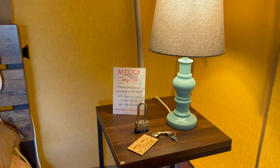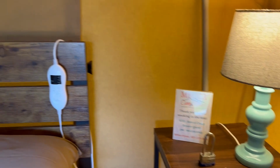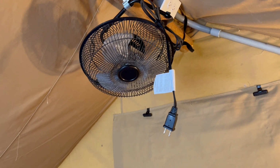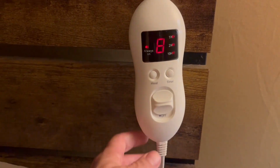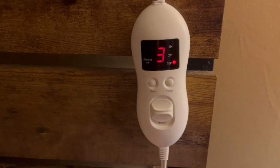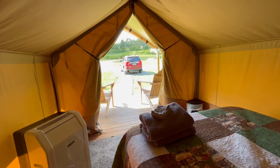Okay, as you can see, that's the lock to lock up my tent. And above the bed, there was a fan, and there was also an outlet up there so I could charge my electronic devices. And this I loved. This is a heater for the bed, and I really appreciated this because it got down to like the 50s or 60s or so.